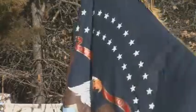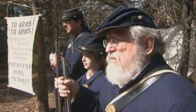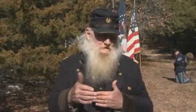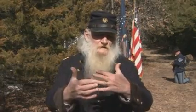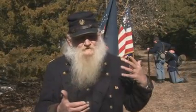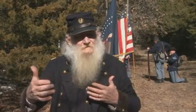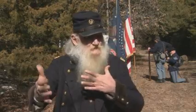The battle they'll relive this weekend was an early skirmish in Indian Territory where some tribes supported the Union while others sided with the Confederacy. Part of this battle was that the loyal Indians were being harassed, their crops burned and their animals stolen, and they were trying to escape to Fort Scott to get out of Indian Territory. The southern sympathizing Indians were pursuing them. And it was pretty much a running battle.